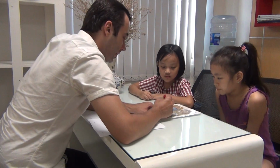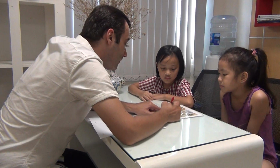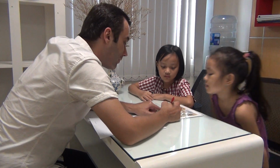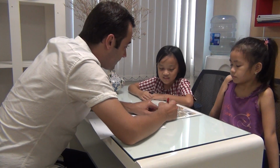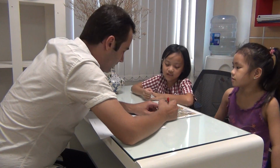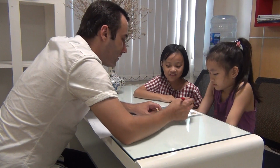Okay, now let's look at these boys and girls and their clothes. Is this a blue t-shirt? No, it isn't. Okay, what color is it? It's orange. Orange, good. Now, is this a black t-shirt? No, it isn't. What color is it? It's red. Okay.